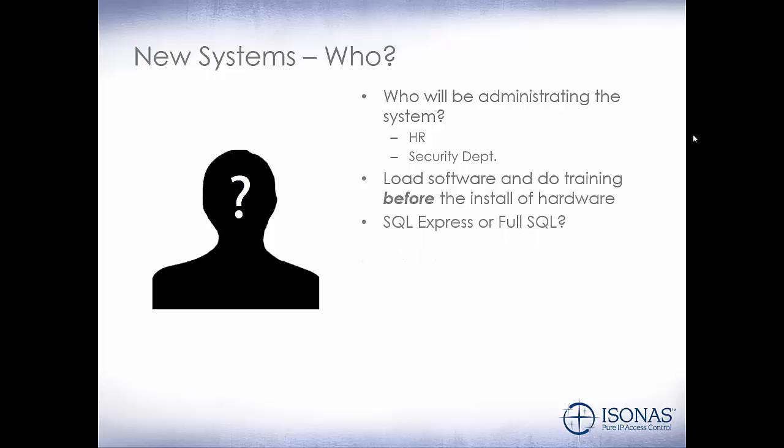Are you going to use SQL Express or full SQL? Some businesses see SQL Express as a security risk and do not want it running on their network, in which case they'll already have full SQL running on servers throughout their network.